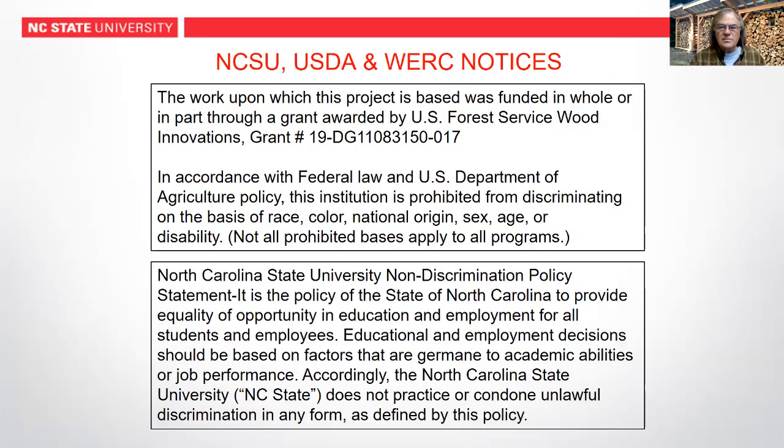This grant is given to us in order to promote better processing and marketing of wood and firewood. And should there be any complaints of any kind, you can contact the U.S. Department of Agriculture, U.S. Forest Service, and North Carolina State University.